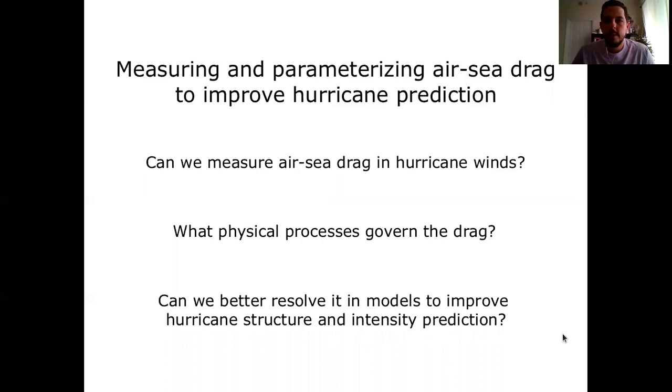We're generally guided by three key questions. And that is, can we measure air-sea drag in hurricane winds? What are the physical processes that govern the drag? And can we better resolve it in models to improve hurricane structure and intensity prediction?